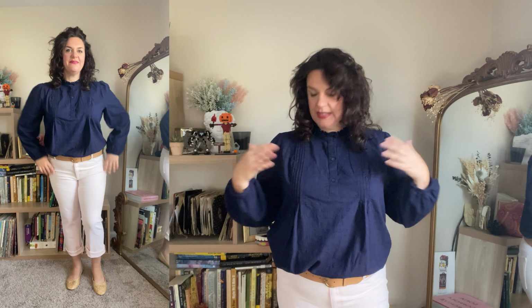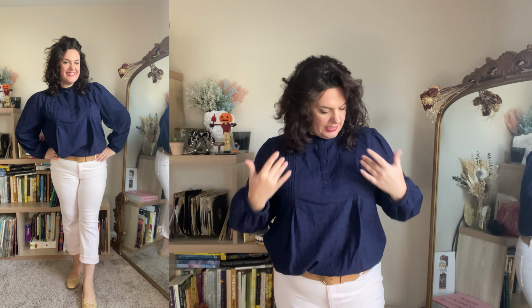This top, however, I am absolutely obsessed with. This is another thrift store find, and I absolutely love this high ruffle neck. It's got some like cute pin tucking down the chest. And again, we're showing off the legs with this outfit. Even though it's not a mini skirt, the skinny jeans are still accentuating the legs, whereas the top part you keep pretty covered up. I've got it on with my ballet flats and a belt to, of course, keep the low slung skinny jeans from just falling off.